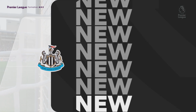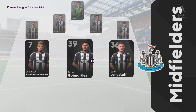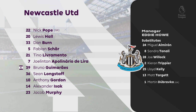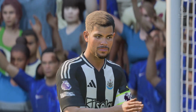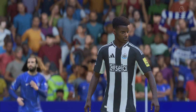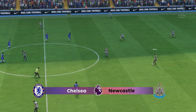This is today's Newcastle United lineup. They are lining up in a 4-3-3 system, and with this, it naturally creates triangles all over the pitch. So it means lots of options for players. It does allow them to get forward and support the attacks as well. So away we go then.